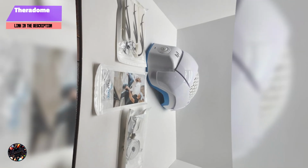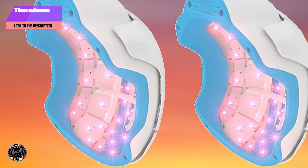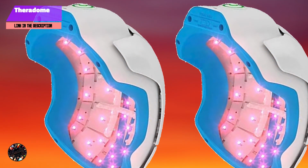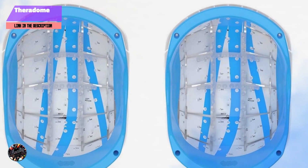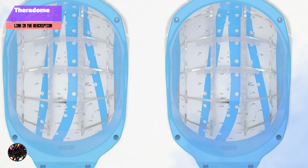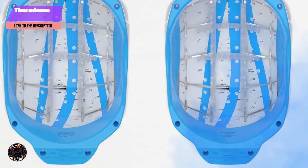Usability: the Theradome Pro is ergonomically designed for comfort and fits securely on most head sizes. Its lightweight structure ensures a hassle-free experience, and the device is easy to operate with a single-button control.